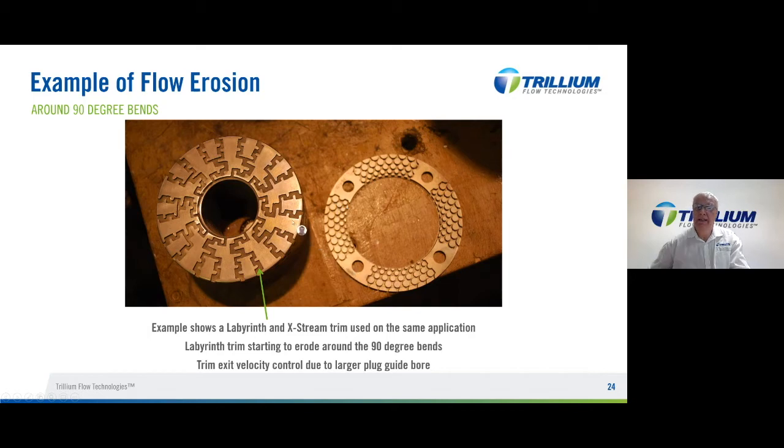There are a few things to note here. The Labyrinth trim has what we call a single flow path, so there is no interaction of the jets as it goes through the trim itself. And what we have here is the ends of the 90-degree bends have started to erode. Instead of being true 90-degree bends, these are now rounded, and basically we have the start of erosion. The other thing you'll notice is that these were both on the same application, but here we've got a relatively small plug diameter in the center, whereas here on the extreme we have a much larger plug diameter.